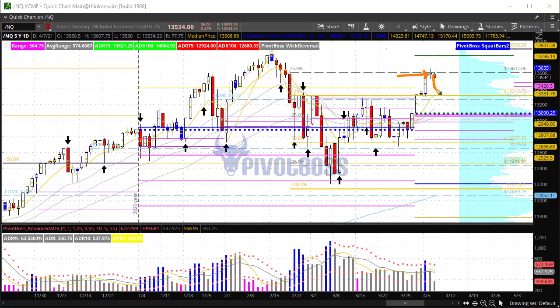Any push downward could lead to some sort of a flush. Once we see rejection, that could offer an opportunity to buy the dip and see this thing higher. Again, even if this thing were to drop down as deep as 13.1 or 13.2, it could still provide an opportunity for bulls to defend and return prices to new highs.